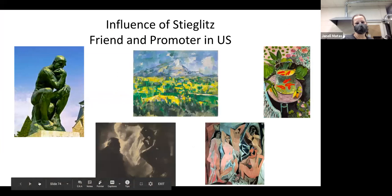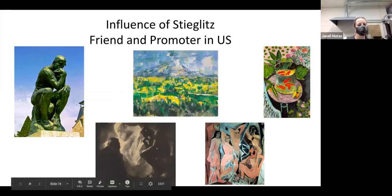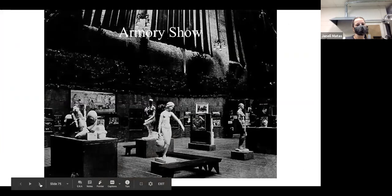Now, Stieglitz is really important to modern art becoming more popular in the Americas. He was a friend and a promoter to a lot of European artists of the day. So he knew people like Rodin and Cezanne, Matisse, and Picasso. And so he brought a lot of their art to New York City.